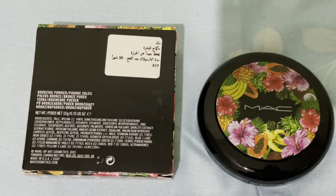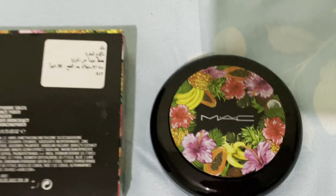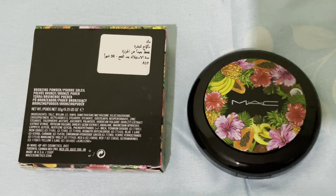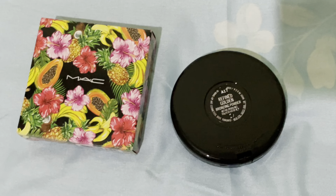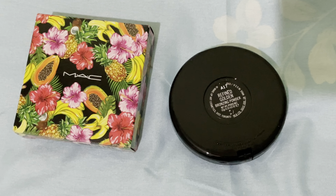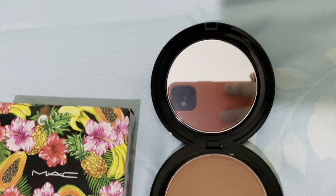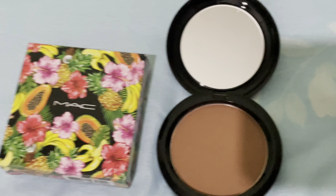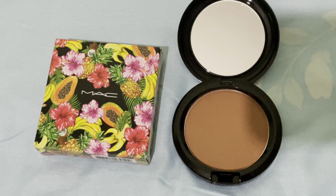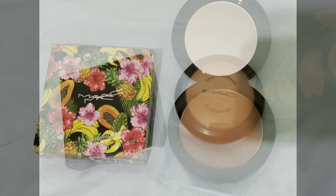The next one is the MAC Bronzing Powder, and that's the flowery design. I'll be showing you the inside part. Refined Golden Bronzing Powder, that's A17 of MAC. And this is how it looks from the inside. Really wonderful, especially for Morena skin like me, or brown skin like me.